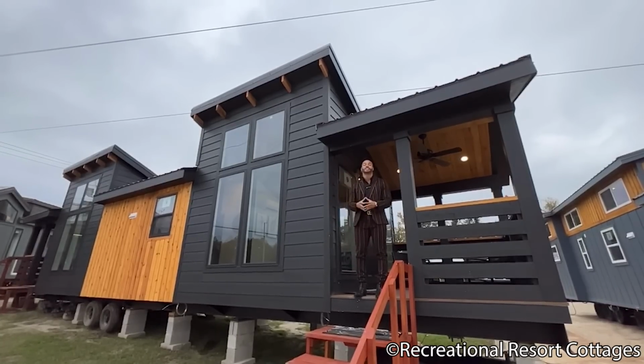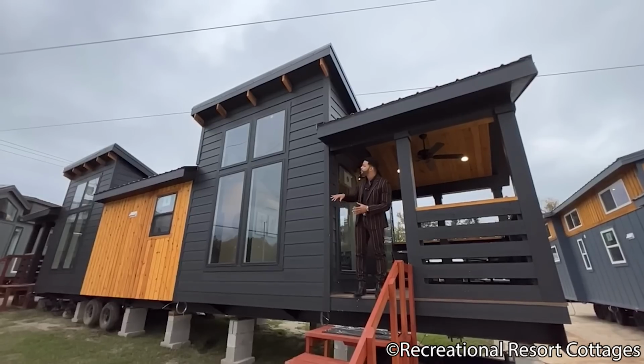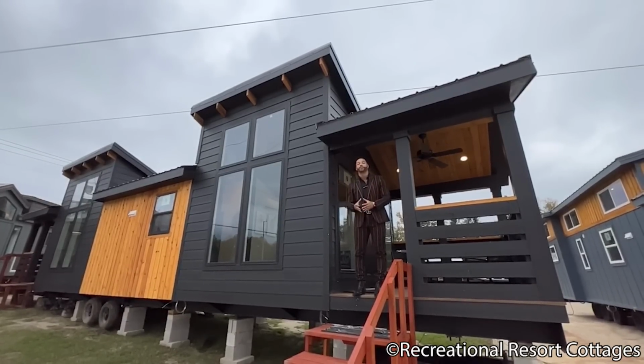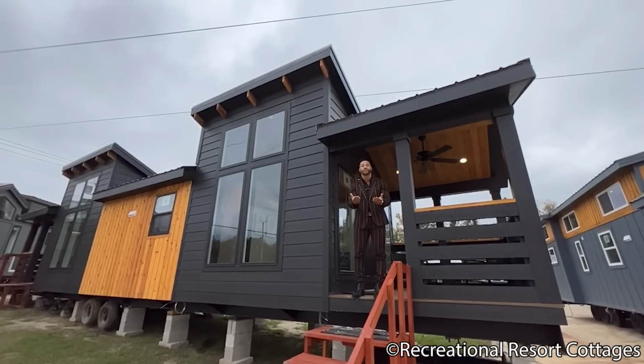Today, $114K. So guys, get that great look of the exterior, and you can see the Black Magic exterior base and trim, and then we even topped it off with a black metal roof. The entire exterior has a 30-year warranty for your convenience.